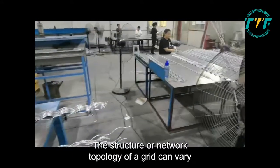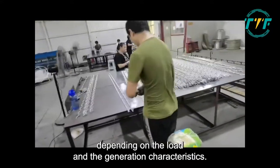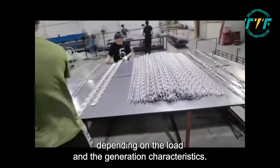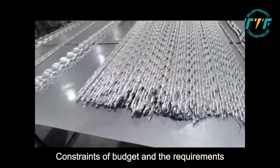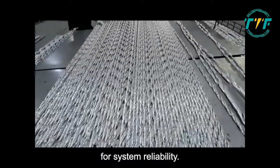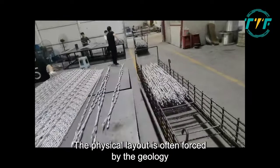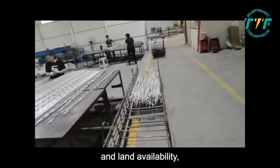The structure or network topology of a grid can vary depending on the load and generation characteristics, constraints of budget, and the requirements for system reliability. The physical layout is often forced by the geology and land availability.